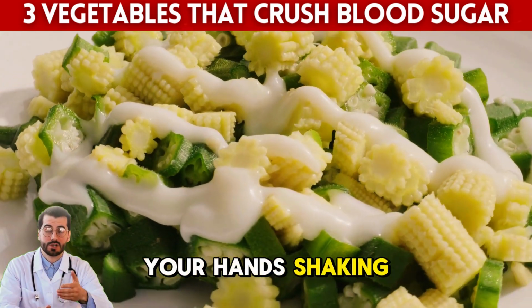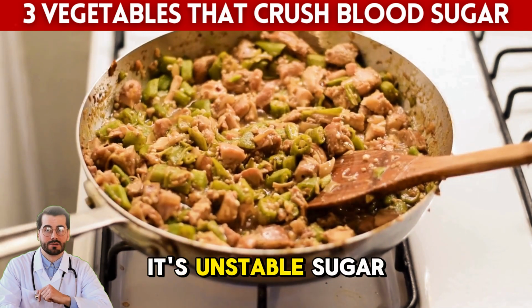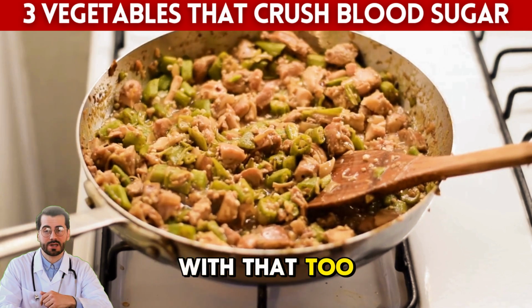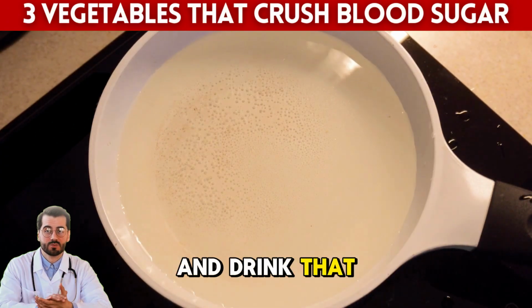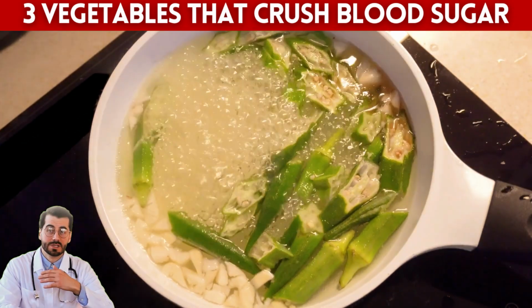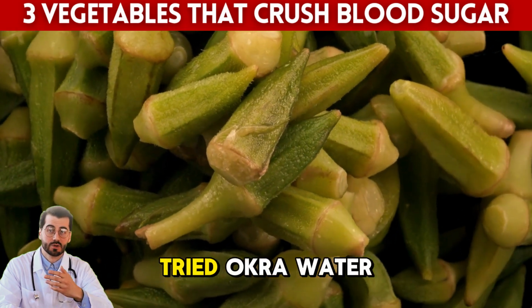Have you noticed your hands shaking when you're holding your coffee cup? Sometimes it's not the nerves or age. It's unstable sugar levels causing those little tremors. Okra can help with that too, by keeping your levels more steady throughout the day. Some people even soak raw okra in water overnight and drink that water in the morning. It's an old folk remedy in parts of Asia and Africa, and now science is catching up to confirm its benefits.